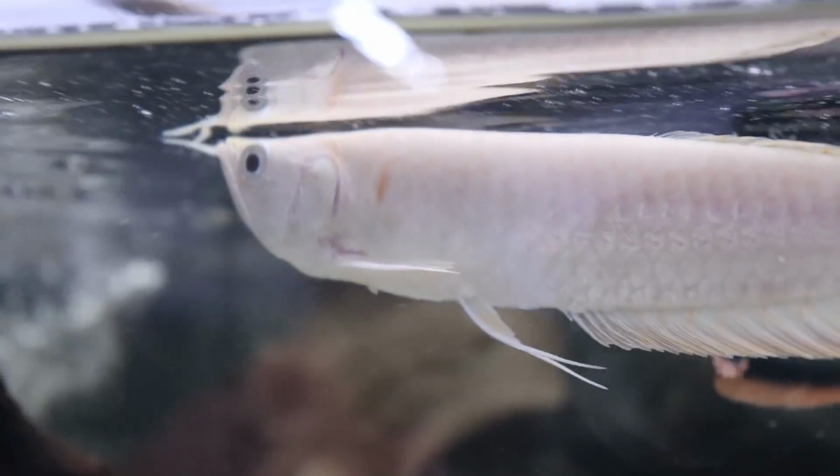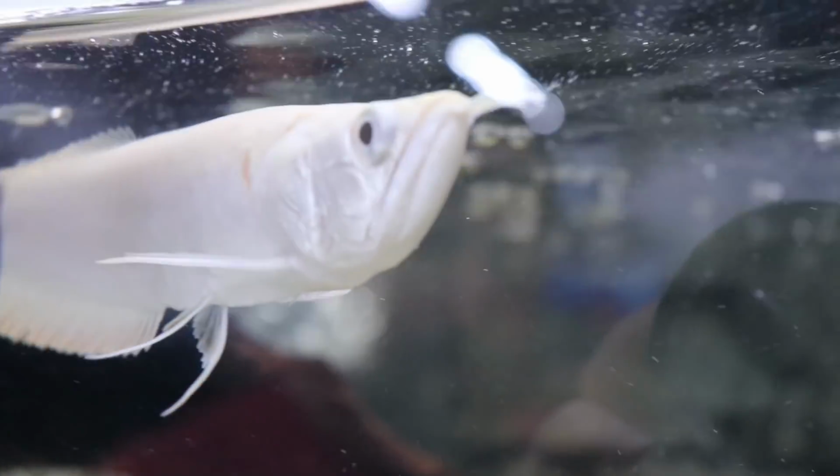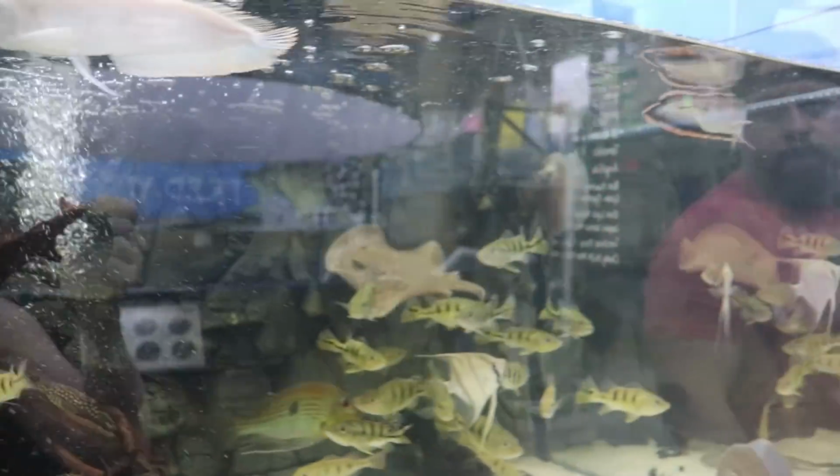And all right, last but not least. Oh yeah, we only have one left. Oh, that's the last guy. Yeah, we only have one albino arowana left. It's about five, six, actually more like 6 inches.